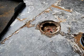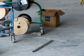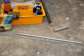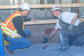Floor holes, floor openings, rebar, pipe stubs, rollers, any underfoot hazard. Be very aware and report unsafe conditions to your supervisor without delay.